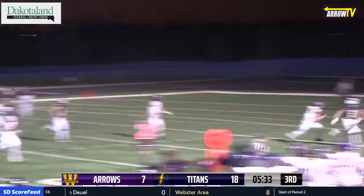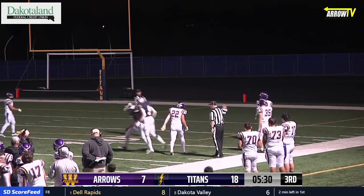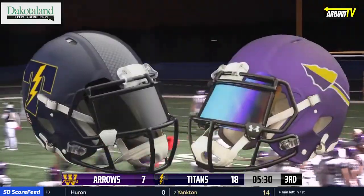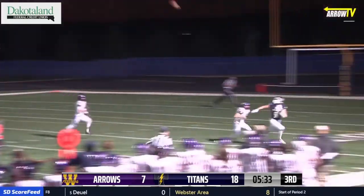He's got some time. He's going deep to the outside here, and he connects on a deep ball complete to T's number 9, Brock Ellingson. That's a big boy too. That man is 6'5", 203 pounds. That was a nice looking throw out of his hand too. It's a good route by T.